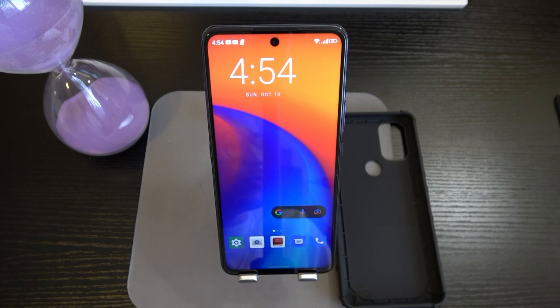I'm telling you, this phone is a great bargain. You're getting crazy value for the money. You're getting a lot of phone. You're getting all the features and functions that you can want and need. You're getting all the accessories that you need: case, screen protector, 30 watt fast charging brick in the box. You know what I'm saying?